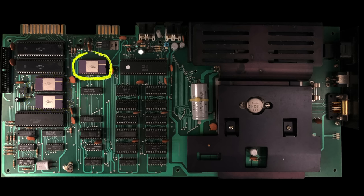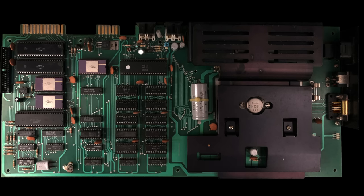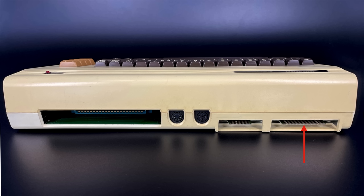Everything else between the VIC-1001 and VIC-20 is functionally equivalent except the character ROMs. On the VIC-1001, the uppercase characters from Character Set 2 were replaced with katakana characters. I don't have enough time in the video to go through it in detail, but you can check out the URL shown on the screen for more info if you're interested.